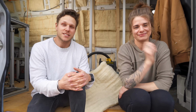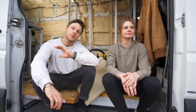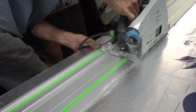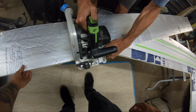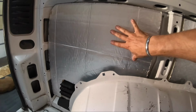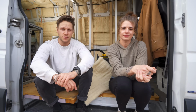So insulation is just as important for your van as it is, say, your house. It's probably even more important, and there's a lot more variables to consider when you're choosing what product to go with. Now, if you've seen my previous van build, when I insulated, I used a closed cell foam. I just did a bit of research and saw that the closed cell foam was thin, but still had good R value, and it was at a price point I could afford. But this time around, we wanted to try using wool.